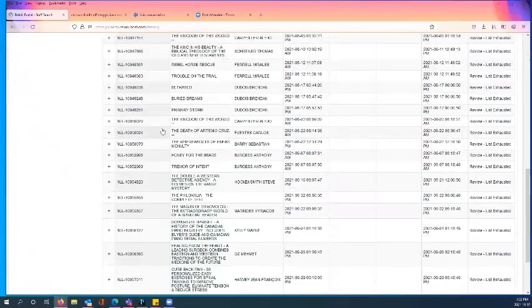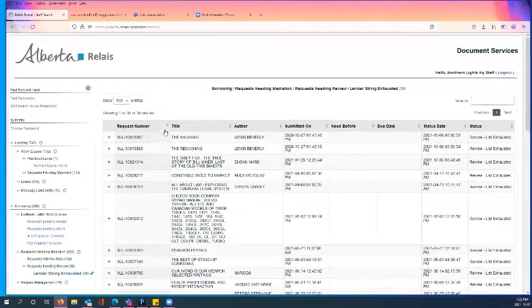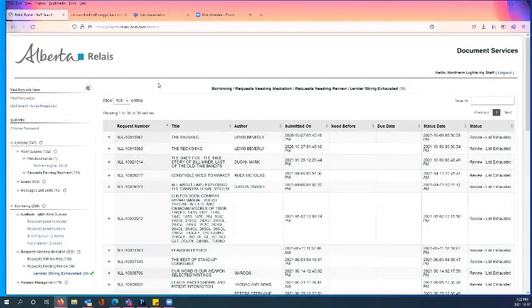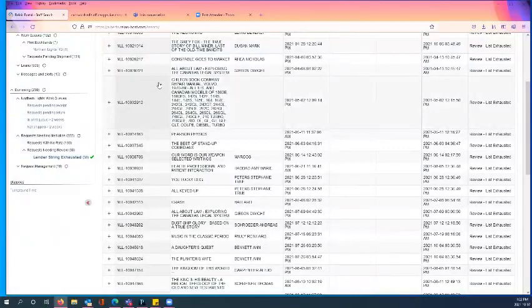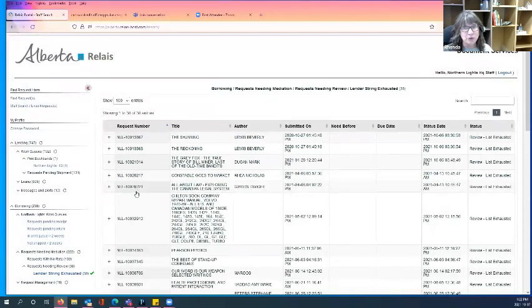Right, but then Rhonda, just for clarity, this is the side of Relay that Northern Lights manages, right? Yes. If there was a cancellation, like it just so happened that Betty Lou noticed hers, what would happen from our side is you would notify us, hey, do you still need this one? Or you would just send it and then we would send it back because she no longer needed it.